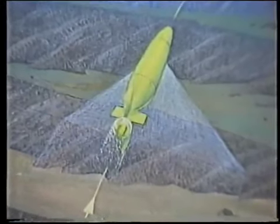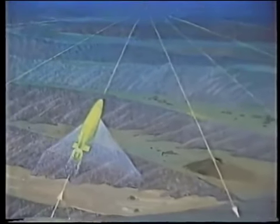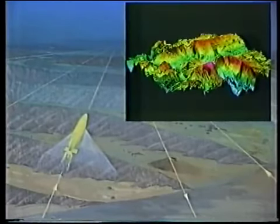One is called Doggy. It's actually a free-ranging Gloria. And the idea is that we let it off the leash and it will roam around flying just above the seabed, taking high-resolution measurements of the geology and geophysics of the sea floor.